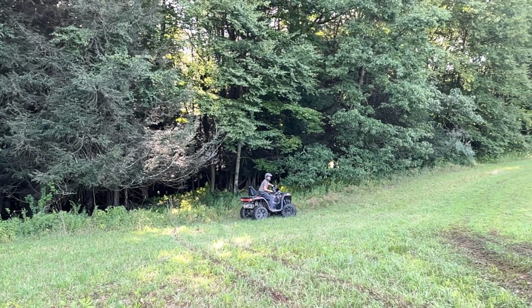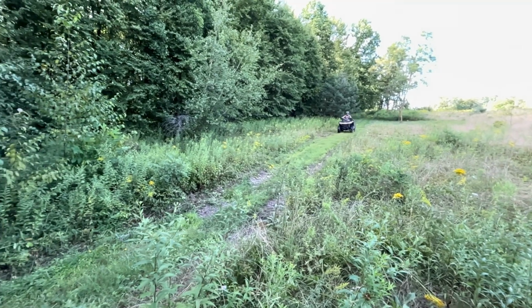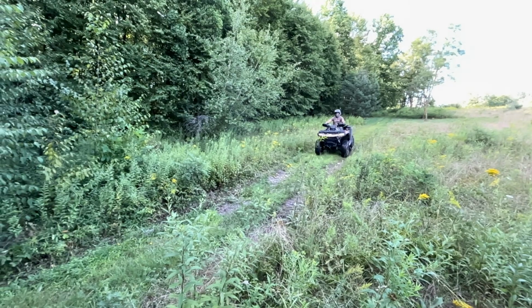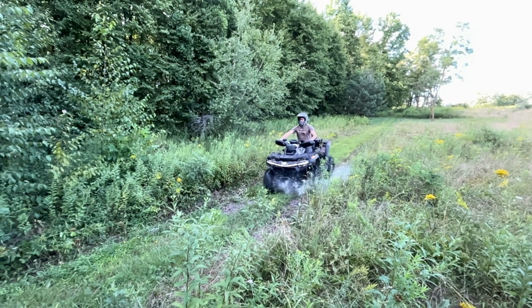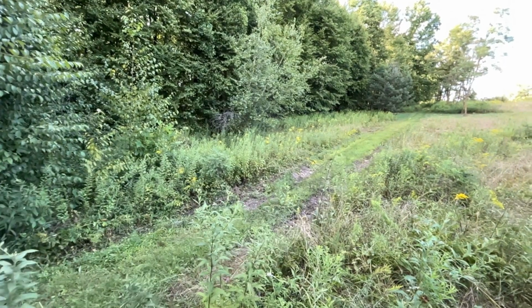And in like manner, there was hardly any transfer of energy up into me over the where did that come from test, and I stayed firmly planted in my seat. Watch my arms here. They hardly even jerk from the impact. So very, very impressive suspension on the CForce 1000.